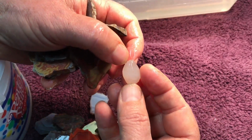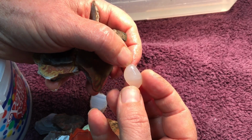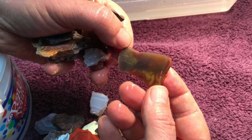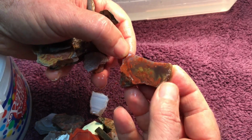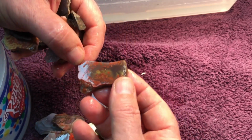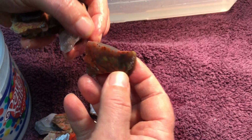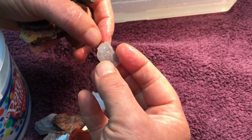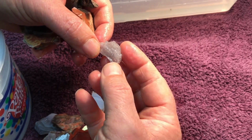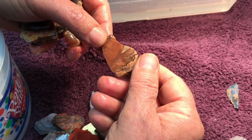I believe this is a piece of moonstone. Not a lot of refraction in it though. I don't think this is pigeon blood. I think this is something other, maybe Olive Hill out of Utah. Little piece covered with crystals. Not sure why that's in here.